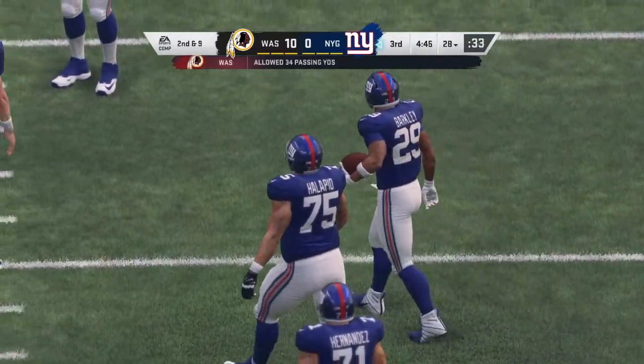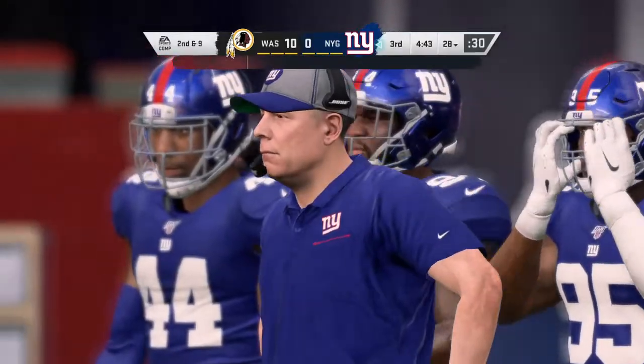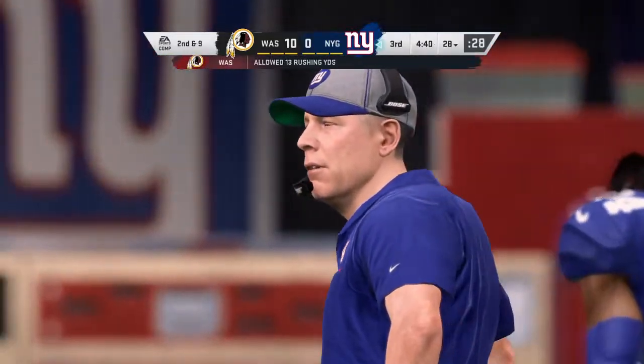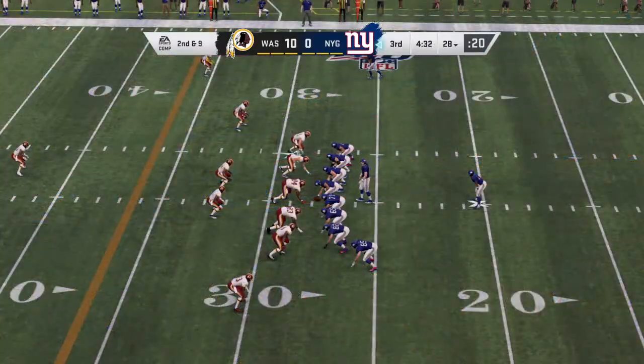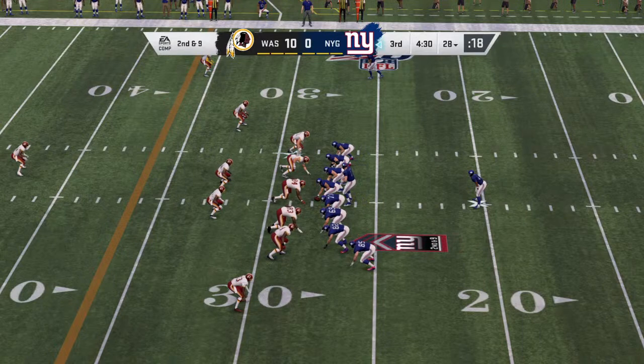It's second down. Tough first half for him, unable to put up the numbers he's used to producing. But with a guy like him, you and I both know it just takes a couple of explosive touches for him to make an impact on this game and on the stat sheet as well.